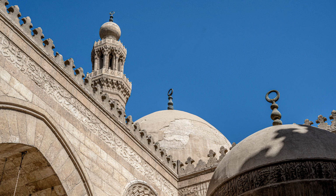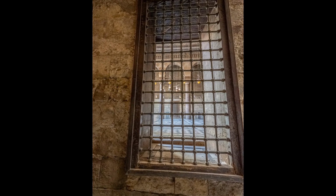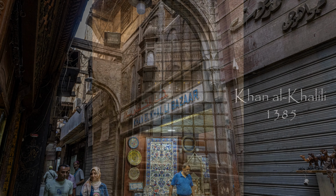On our way out, we pause in the courtyard to examine the minaret. Its unique octagonal shape makes it easy to recognize. As we retrace our steps, we see more details we missed on the way in. The grilled window in the corridor reveals the prayer hall.